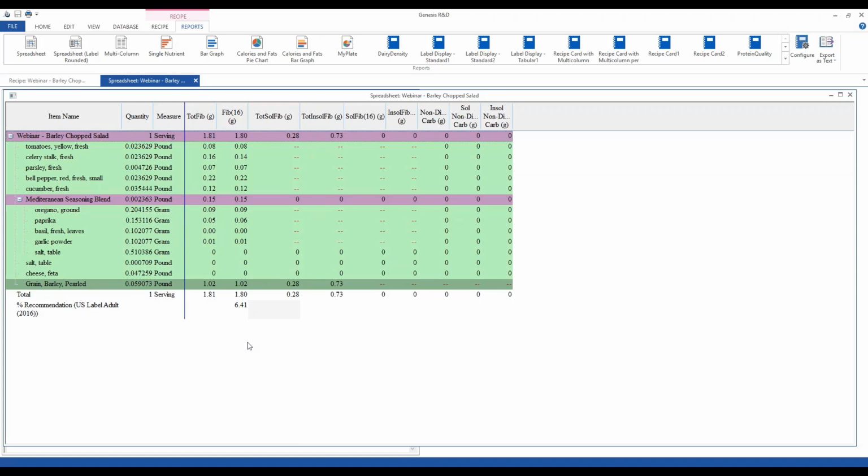Total fiber 2016, and non-digestible carbohydrates field. So if I want to just look at those, I've got the data that I need for those specific fields. But again, depending on your items, whether they're user created or ESHA ingredients, certainly take a look at this area to make sure that that data is there and makes sense. And of course, also make sure that you have the data for the label that you're wanting to make.